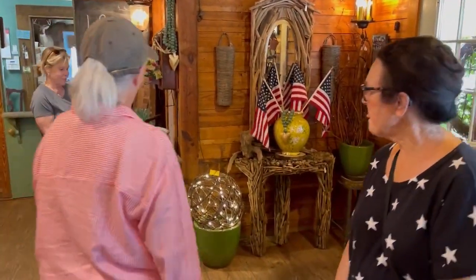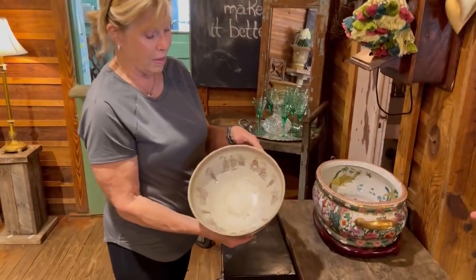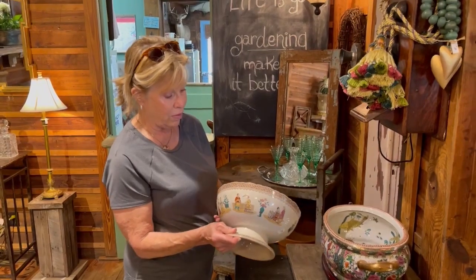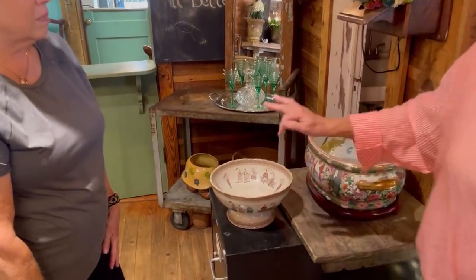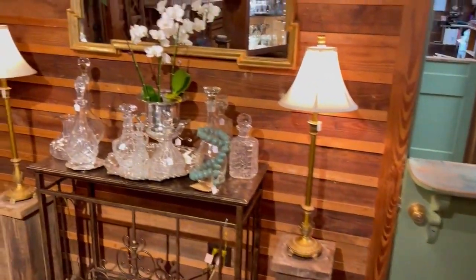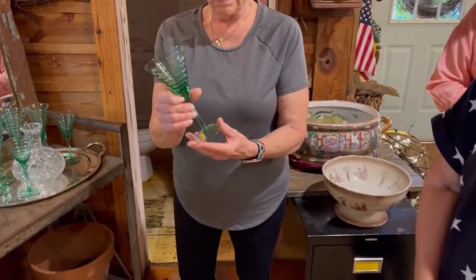Well, walk through, Eddie, and show them everything. That bowl Susan is holding is very old. It's an old Chinese bowl. That's beautiful. I love the color. I was saving that brown for a while. We still have platters. I still have a piece. I see those green little wine glasses right there. Is that depression glass? Yeah, it's from the 1940s.